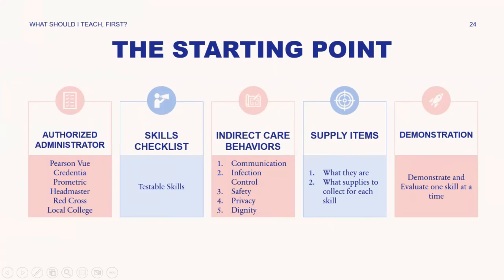I get them to learn the proper names of the supply items and then what supply items they need to collect for each skill. And then we start out with the demonstration and the practicing and the evaluation. So basically, I start them off with baby steps, just slowly introducing them to the skills, okay? Instead of just doing it all at once, it can be very overpowering, very overwhelming for the students.